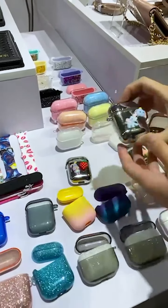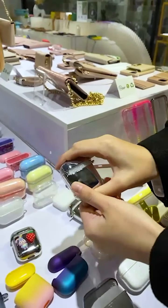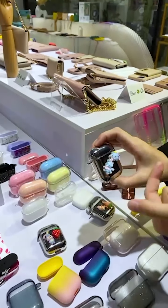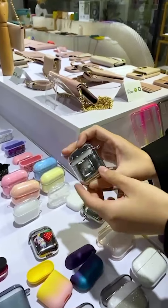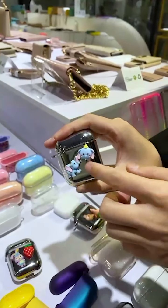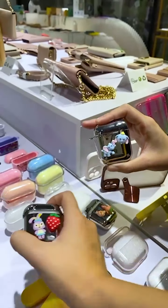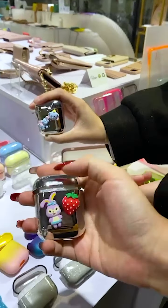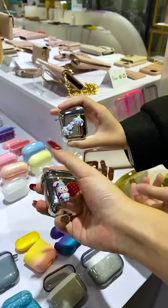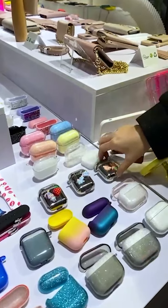As you see, this one has electroplating on the surface. It's TPU and we electroplate on it. It seems so different. As you can see, you can get a mirror effect on it, and on the surface we also made some cartoon toys. Very cute. So I can add any animation character I like on the surface, right? Of course, dear. OEM and ODM are welcome. Yes, I know you are so professional at it. Okay, I'm interested in this one.